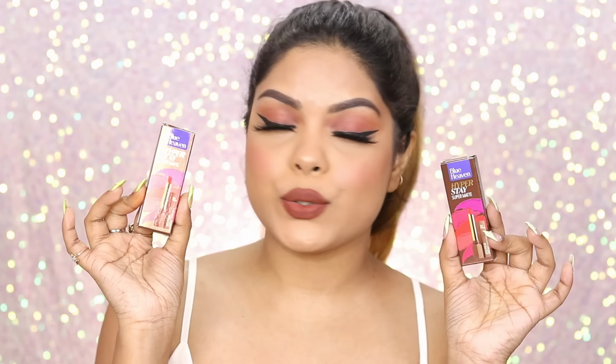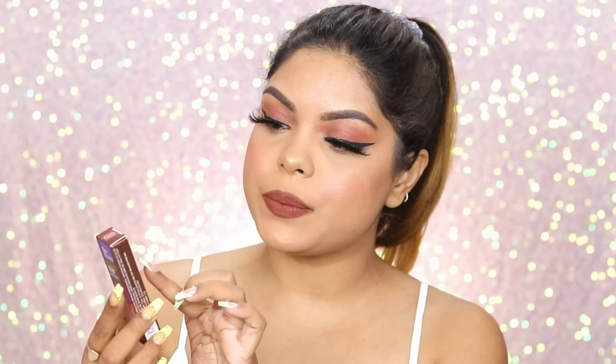So here is the cute cardboard packaging they come in. Here they have mentioned Blue Heaven Hyperstay Super Matte Lipstick. They have mentioned their manufacturing date, price and everything.